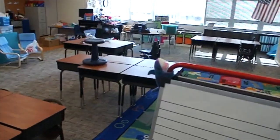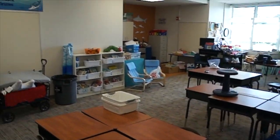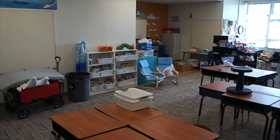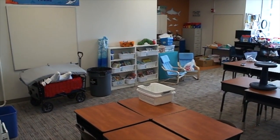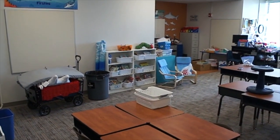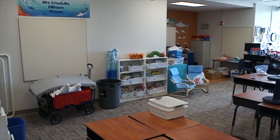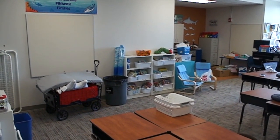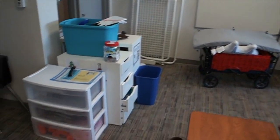But yeah, so this is the room so far. It's looking like a classroom now. Just need to get things hung up on the walls. I have a shark that I draw out that I always put there. I'm gonna try to get it done in the next couple weeks sometime. It says take a bite out of a book. And it's a shark, so that's where we're at. And I'm pretty happy with that.